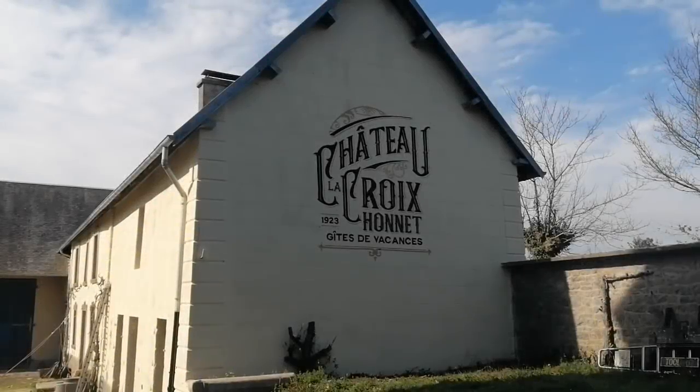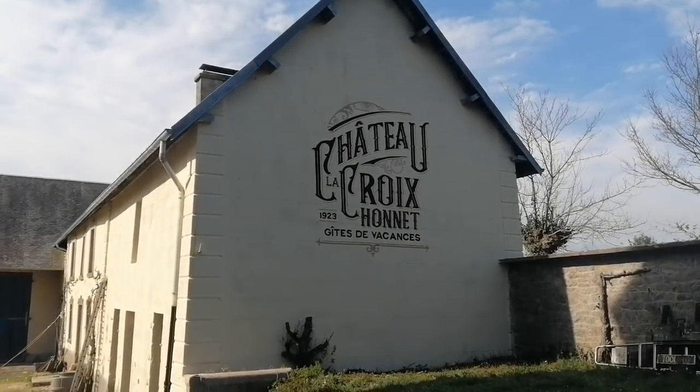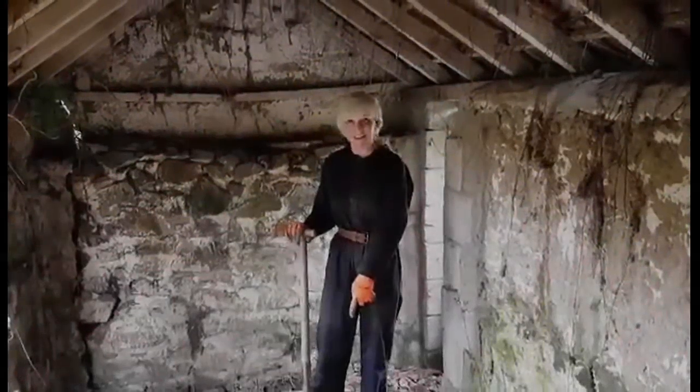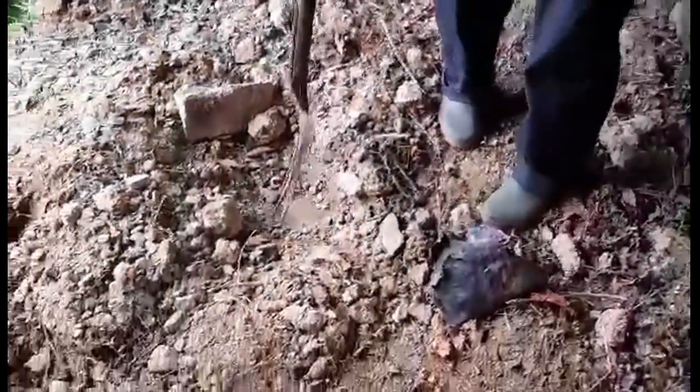You know, less than 10 euros paint. We've still got half a tin of paint left. Great value. Look. This is the chicken hut. The floor, I found the floor. Well, you think it's a floor.